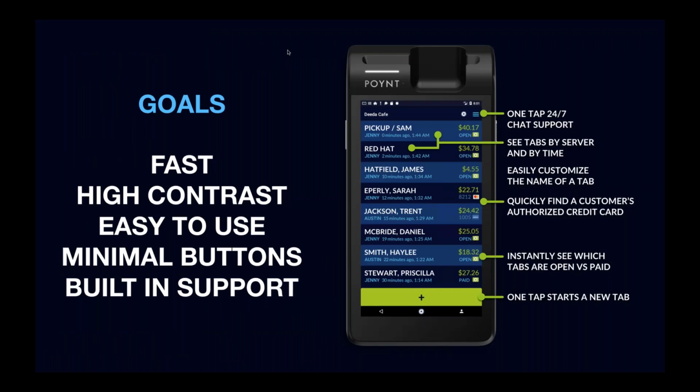So let's take a look at the goals of what we were trying to build here, right? If you think about any restaurant and bar, tabs always conjure up bar tabs, right? But if you look at this from the perspective of tables, you can custom name our tabs anything you want. So it could be table 1, table 2, table 3. When we go through our demo shortly, I'll walk you through just how easily customizable that is.